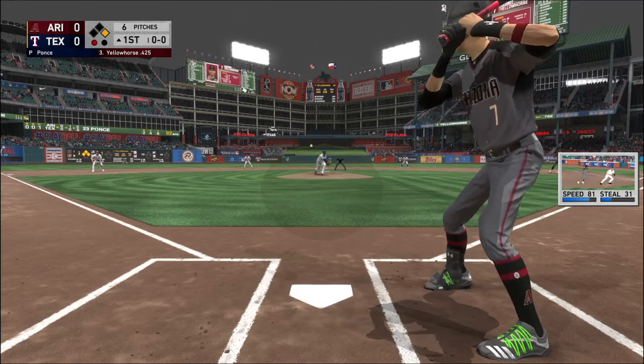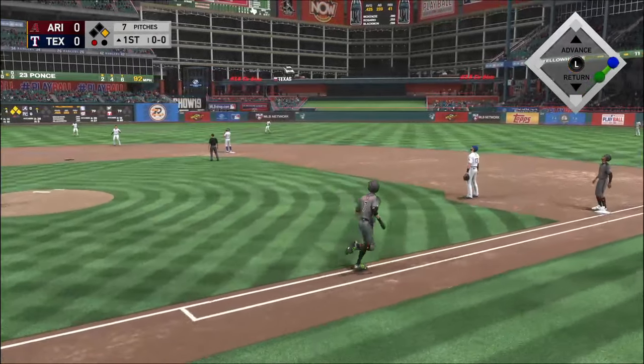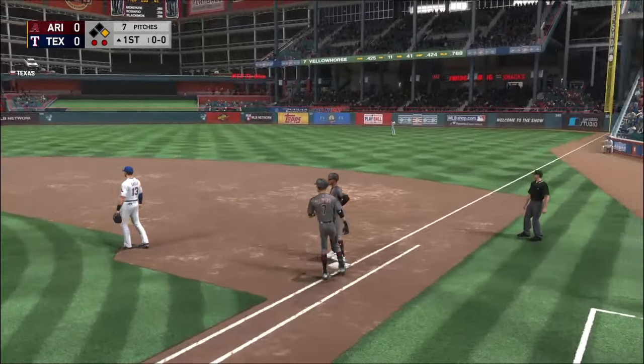First pitch of the at-bat on its way. Popped him up. Robinson is there for it. Two down.